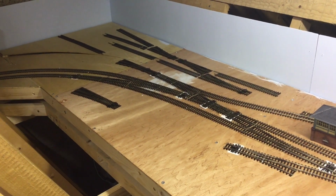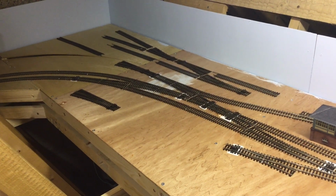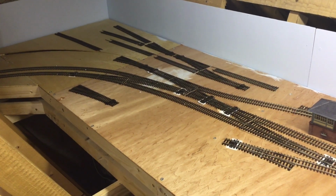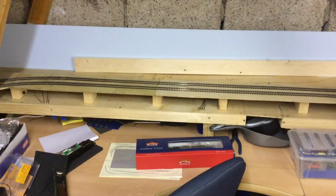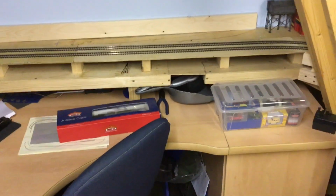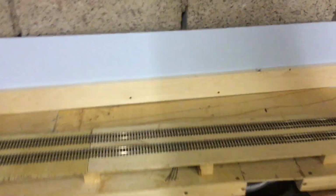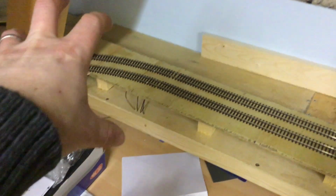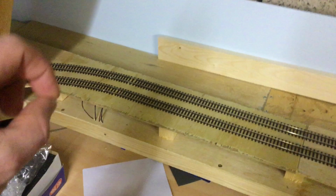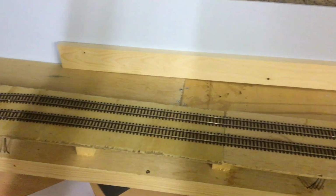So if I can get this track down at the beginning of the new year, the idea will be that I'll maybe concentrate on doing some of the countryside scenics, particularly in this area here at the back of the layout where the branch line drops down and the double main line runs alongside it. I'd like to incorporate a bridge if I can, somewhere maybe down in this area here, and certainly some embankments and the drop down from the higher to lower levels.